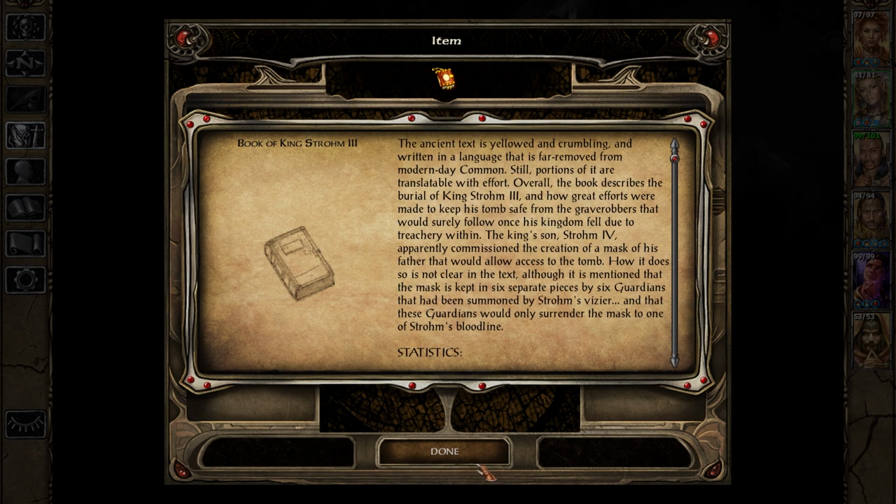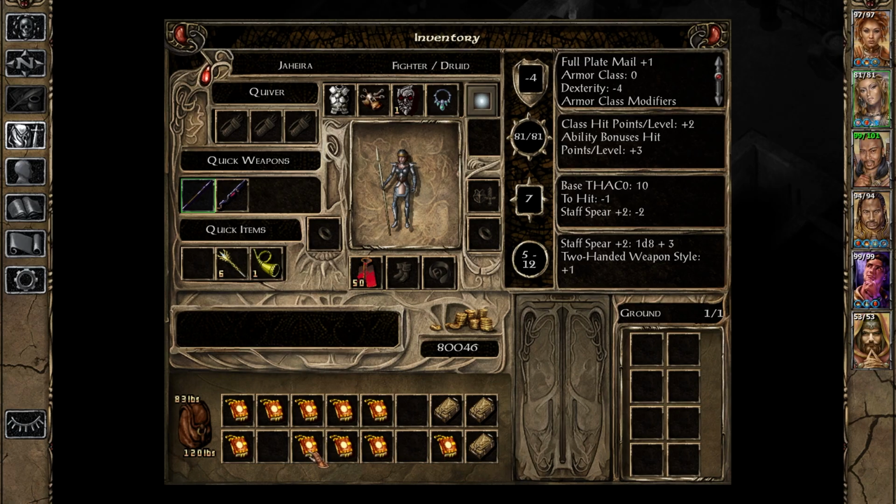Oh, never mind. This one's a quest book. Yeah, that's one that we used for a quest. Okay. The history of Lurien.